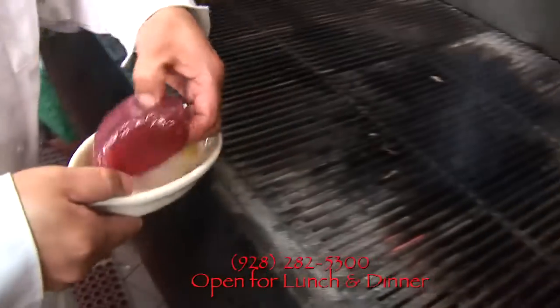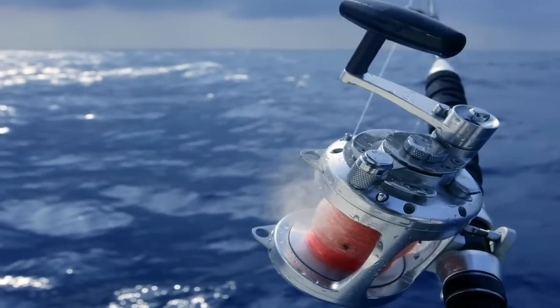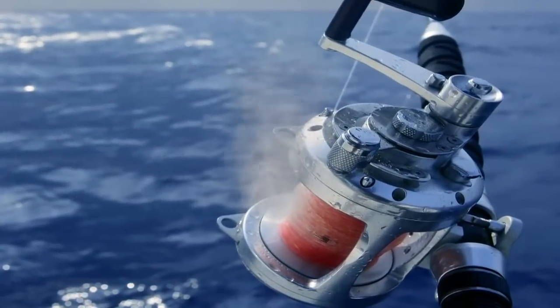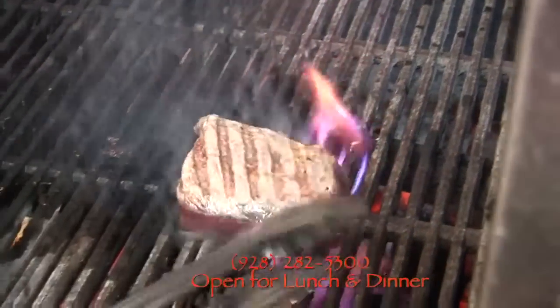My favorite is probably the seared ahi. We offer a Hawaiian ahi tuna. The way it got its name is when ancient Hawaiian fishermen were fishing with this on lines, their lines would take off so fast that their lines would smoke on the edge of the boat. Ahi means fire. We have mesquite grill that's up to 700 degrees.